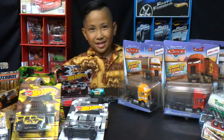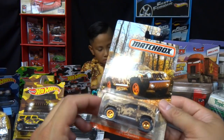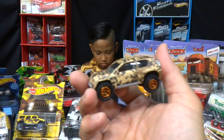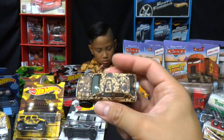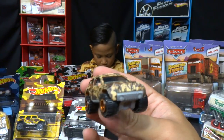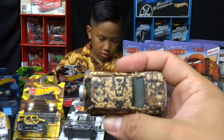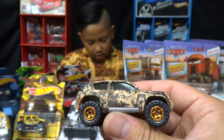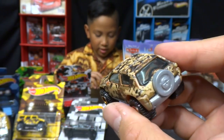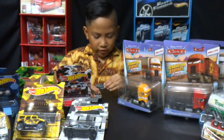Trucks. All we got is trucks left. Matchbox, camouflage. I don't even know what's the rest of this. This is the only one we saw. Actually, I think I saw an ATV camouflage, but I didn't pick it up. So here's a Jeep Compass. I think they did a better job at Matchbox on their camouflage than Mattel did on their Walmart exclusives. I'm not sure if this is a Walmart exclusive, but this looks like legit camouflage. They painted the whole thing camouflage, unlike the Hot Wheels version. In the back there's tiny lines.